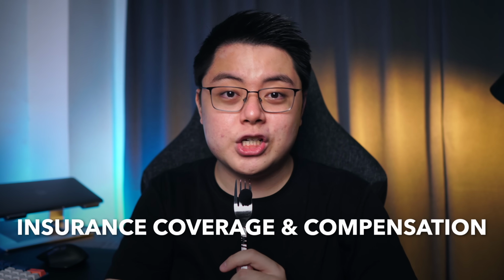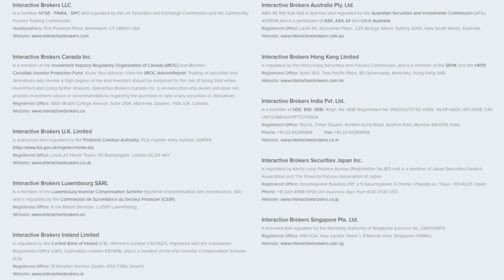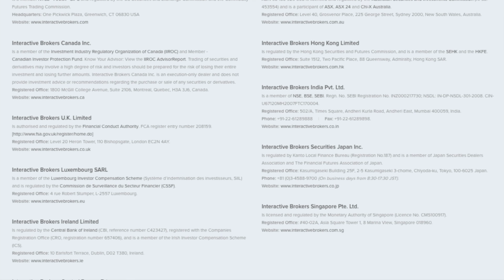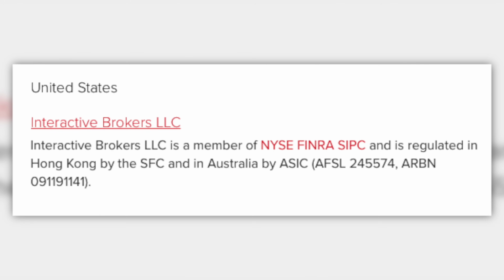Okay, on a serious note, the main difference here is in the insurance coverage and compensation in the event of insolvency. This is because Interactive Brokers is a behemoth that consists of various Interactive Brokers subsidiaries across various countries, and it would be impossible for any of their subsidiaries to be cross-regulated by every government. So for example, Interactive Brokers UK is licensed and regulated by the FCA of UK, and their insurance coverage is carried by the UK FSCS, which is a UK compensation scheme. What about Interactive Brokers US? It is regulated by FINRA and covered by SIPC, and so on and so forth for the other brokers.